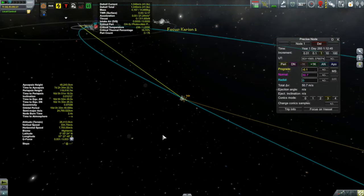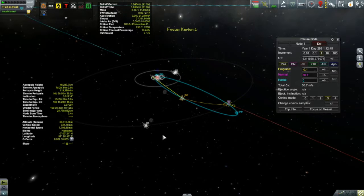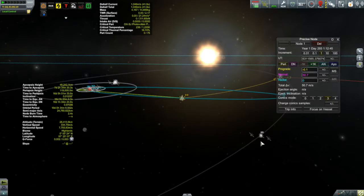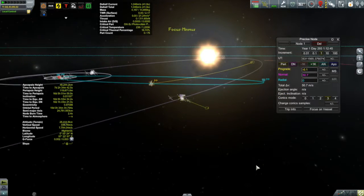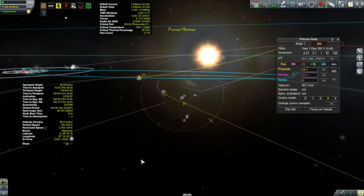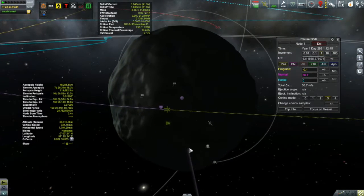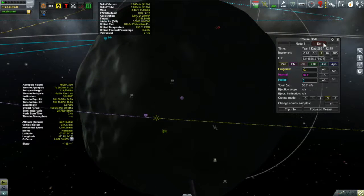But I want to show you my sort of plan here, because I'm not just going by Minmus. I'm using Minmus to affect my trajectory. One of the things I want to do is exit the Kerbin sphere of influence pretty close to the equatorial plane of Kerbin. I don't want to be inclined too far north or too far south.